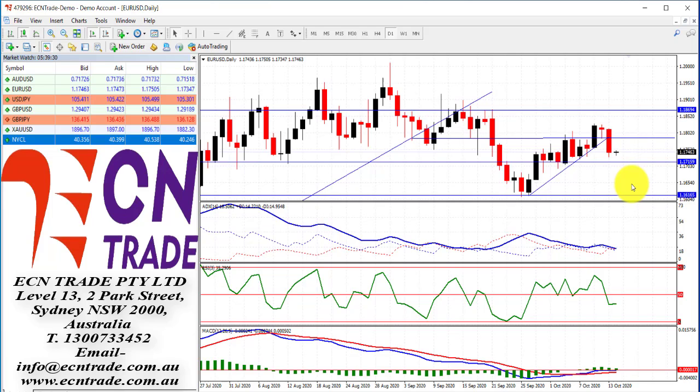Nevertheless, the US dollar, which measures the greenback against a basket of six major currencies, rebounded from around 93 up to about 93.59, the high. Therefore, this potentially supports the view that if the dollar does increase, then the bears will remain with the euro.